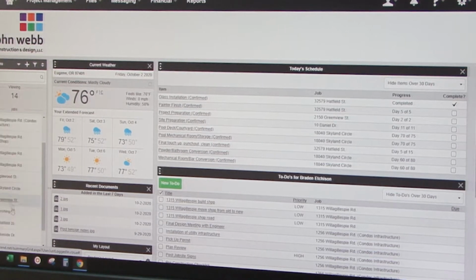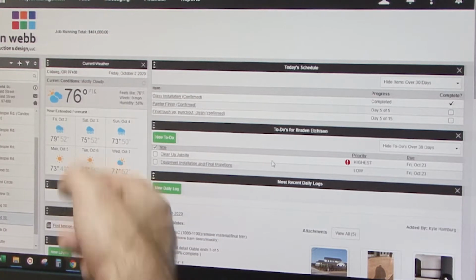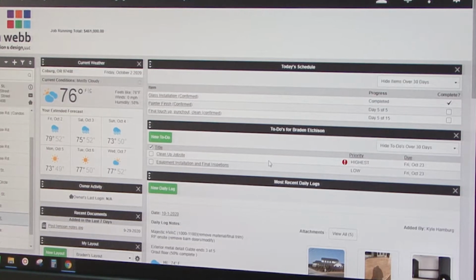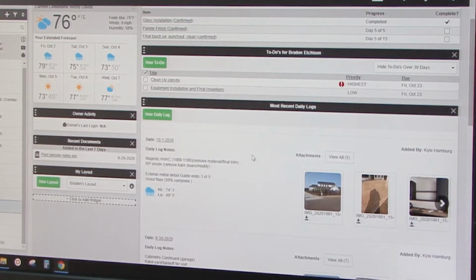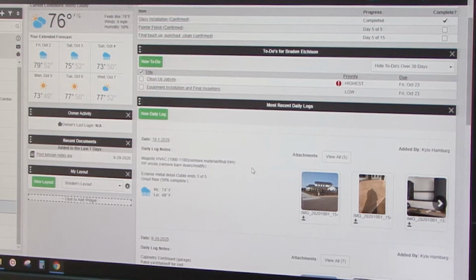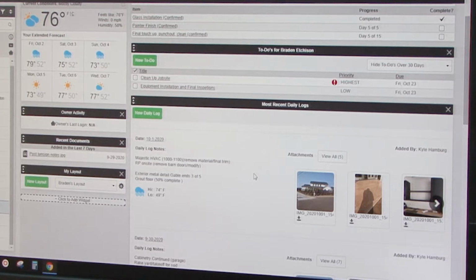So if we go specifically to Hatfield Street, this gives us the quick overview of everything that's going on, from what's going on with the weather that may or may not affect what's happening on site that day, to just the daily schedule and the to-do list. And one of the most important features that I know John really enjoys is the daily logs, allowing us to see everybody who's on site that day, and everything that was done on the job site that day, including photos to go along with that.